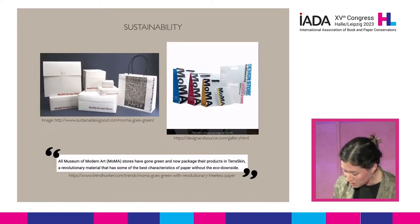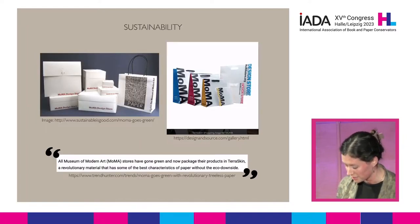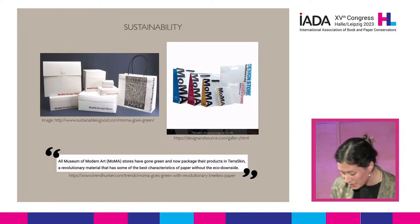TerraSkin also claims the material is infinitely recyclable, but this is only possible through a closed-loop system. Some companies currently in operation are now inviting consumers to return their materials for recycling at their own expense, all the while reiterating that sheets can be recycled in local paper and plastic programs. I'm sure at this point I don't need to explain why this is utterly confusing.